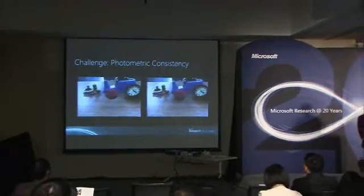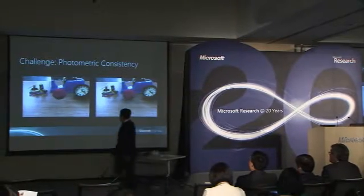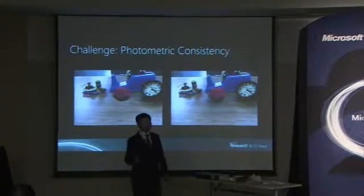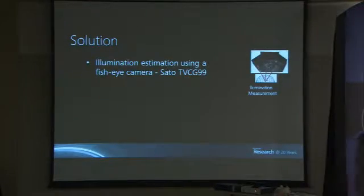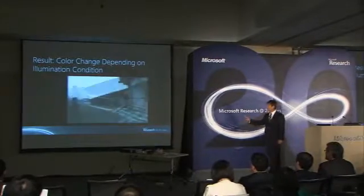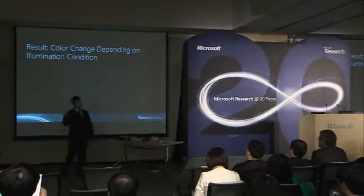And what is the technical challenge? Well, one of the technical challenges is photo consistency, where these two objects appear in exactly the same positions, this one and this one, but this one looks floating while this one is on the table. Why? Because this one doesn't have shadows while this one has shadows. If you visit a site and the temple is floating, it is not good. Of course, the temple should be on the ground. So we need photo consistency. And we are working on how to generate real-time shadows. And this is a video. As you see, in this video, changing the illumination condition changes the color. This is illumination change from noon to sunset. The CG changes along with the background change.